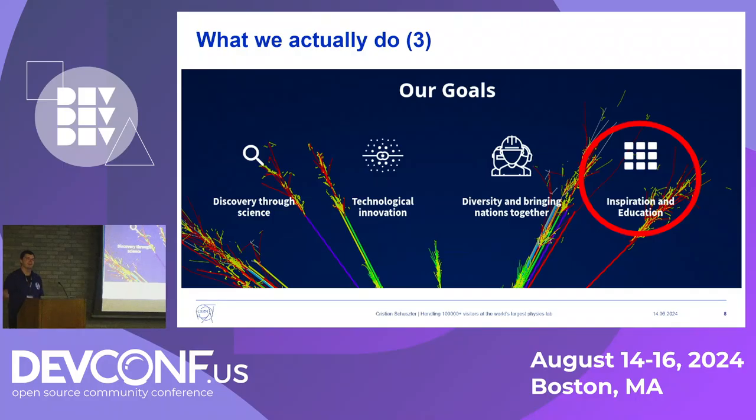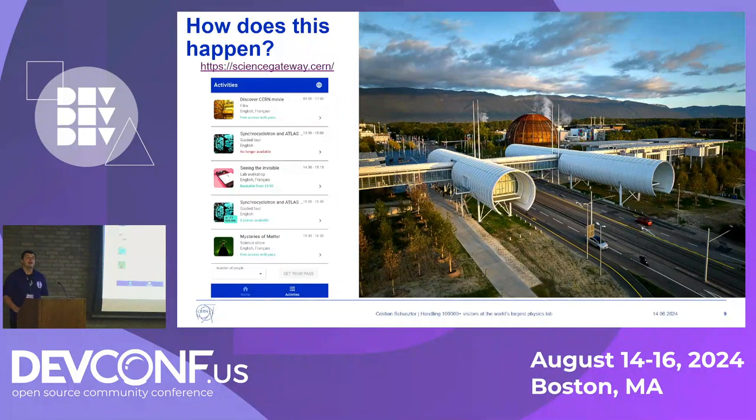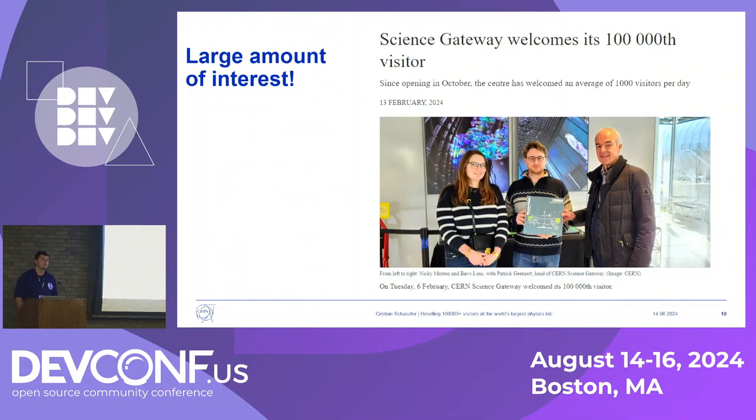So now, talking about inspiration and education, because we're talking about visitors, right? And this is our business use case in here. We have a new exhibition center, a new museum, let's call it, but it's not just a museum. There are labs, there are interactive things to do as well there, called the Science Gateway. You can access it. We have a top-level domain, sciencegateway.cern. You can read about it, how it was built, and so on. People seem to like it, and people seem to like it a lot, right?